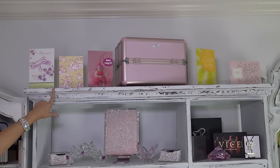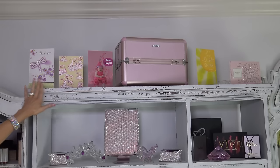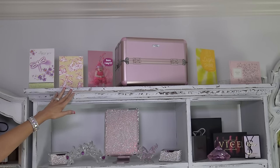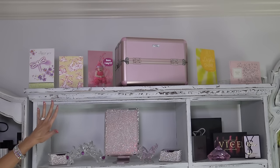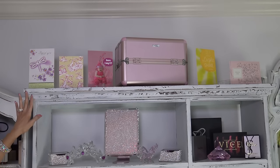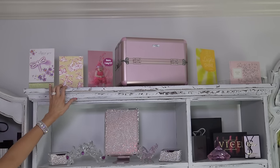This top row is a combination. It's mainly cards that I have received from my very loving fawns, and I cannot throw any card away from somebody that really matters to me. So if it's Kurt, my parents, or you guys, I keep them. So my loving fawns stay in here. Kurt has a special collage book that I have to put together. I have the book, I have all its cards, they just have to go together. And then my parents have a little cubby holder thing that I keep them all in.